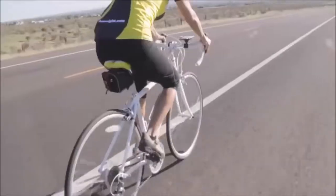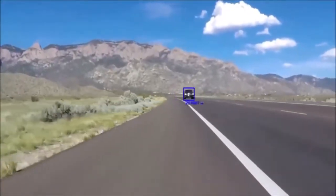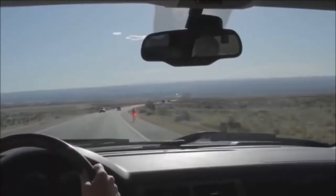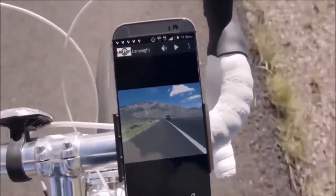As you ride, LaneSight's patented rear camera system scans the road behind you, detecting approaching cars. Once a vehicle is detected, the system sends a flashing alert to the driver behind you and an audible alert to your Android device mounted securely on the handlebar.